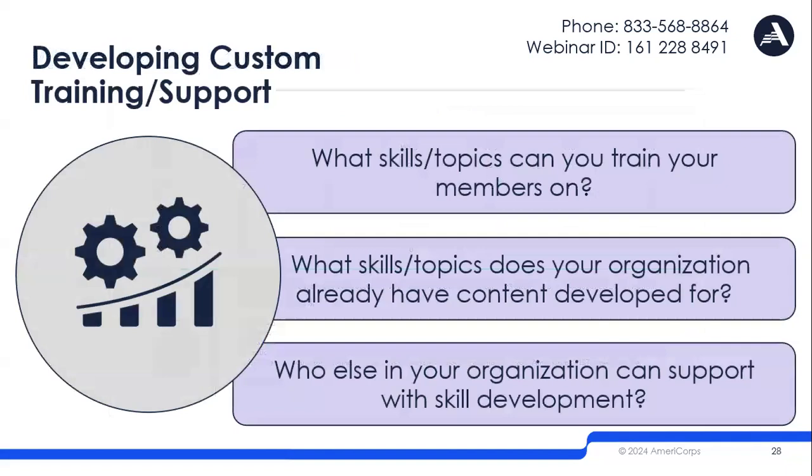So even if you do find external training resources to buy or borrow, every organization has unique ways of doing things and a need for skills that can only be developed internally. For example, Susan will need to train Madison on the most important volunteer onboarding topics for their organization. When thinking about custom training, consider these questions.